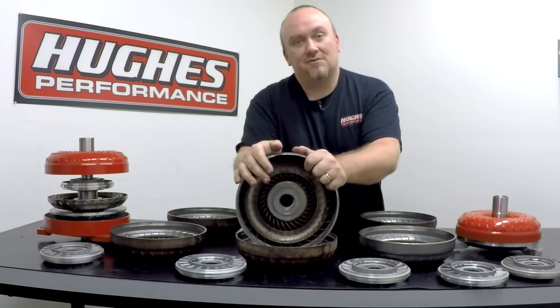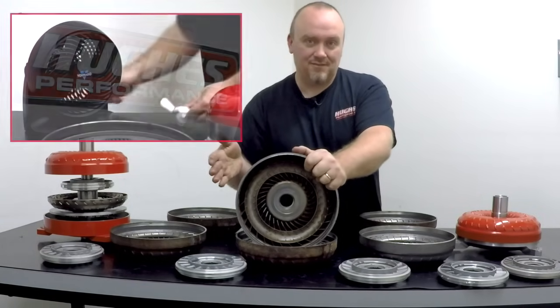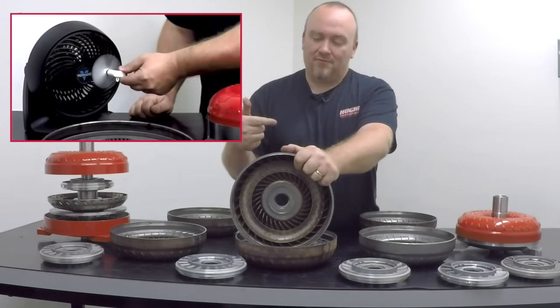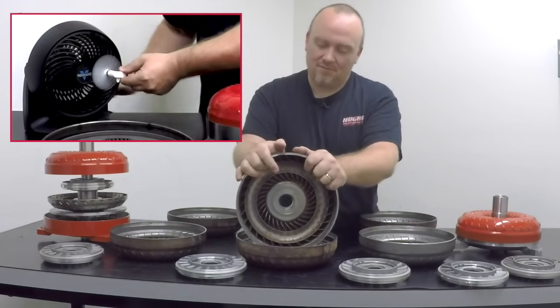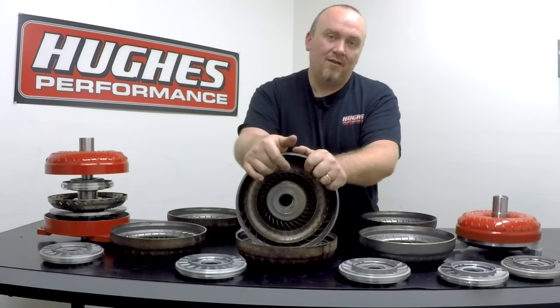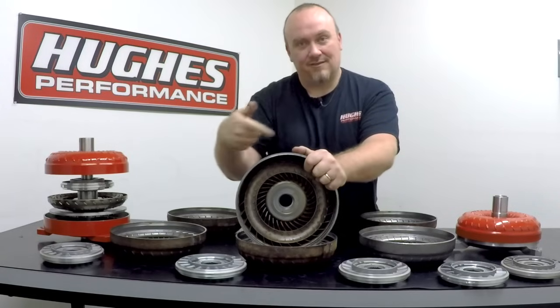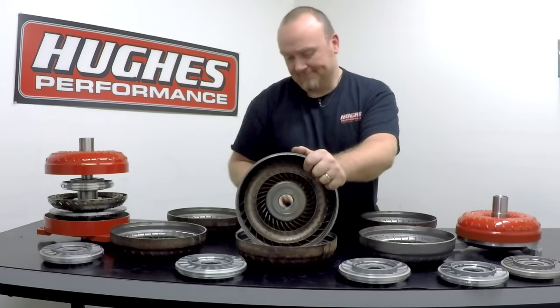If you go back in our first episode, you can see the electric fan example where the powered fan begins turning the unpowered fan. Well, same concept. As we change this angle, we need more centrifugal force pushing that fluid to the turbine to get that turbine or fan to spin.